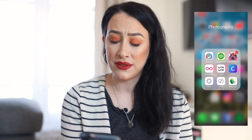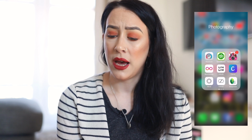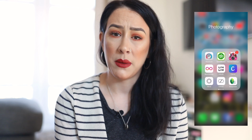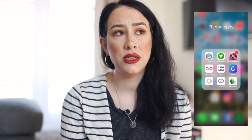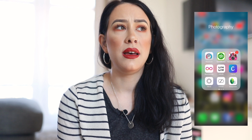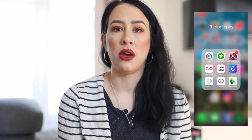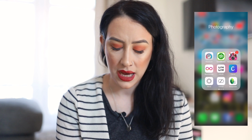The next we have is Snapseed. Now I noticed a while ago a person, I don't remember who it was, but they were using Snapseed to edit, and I realised that some of the things you can do on Snapseed are much more advanced than VSCO, or any kind of Afterlight, any sort of apps like that.